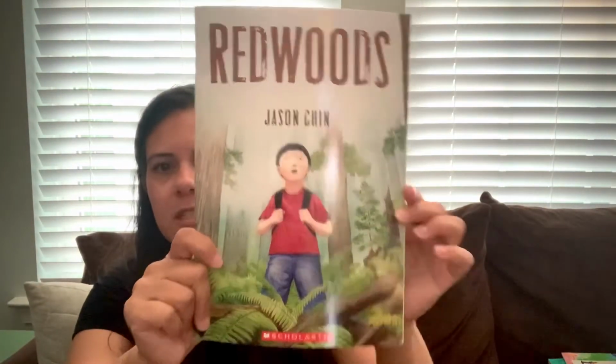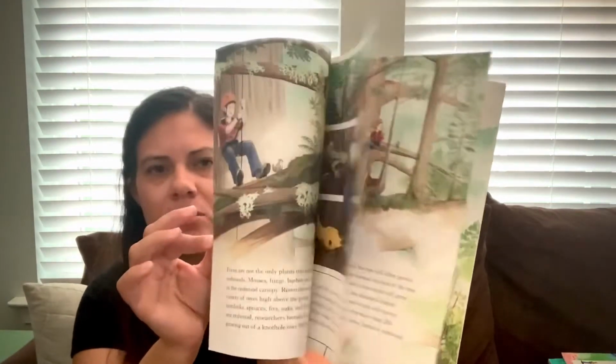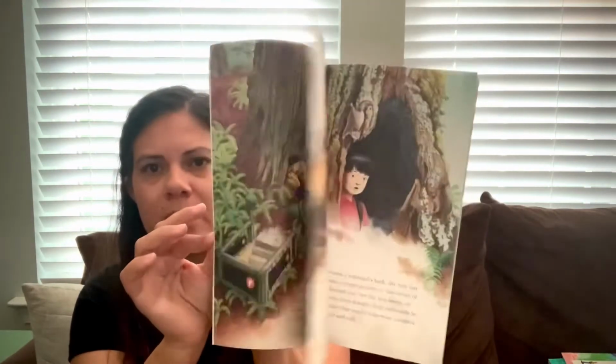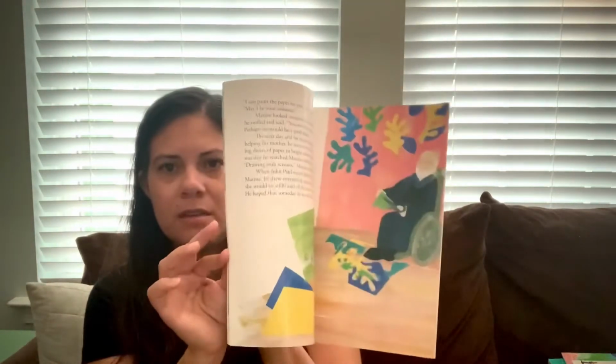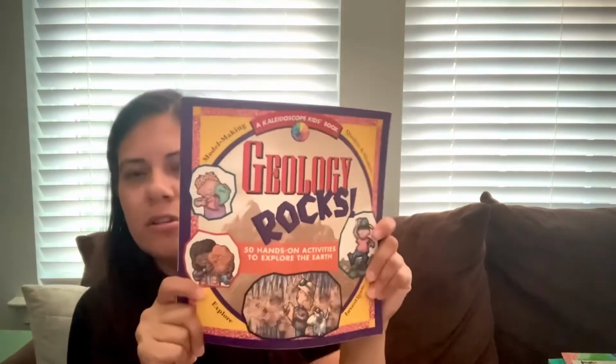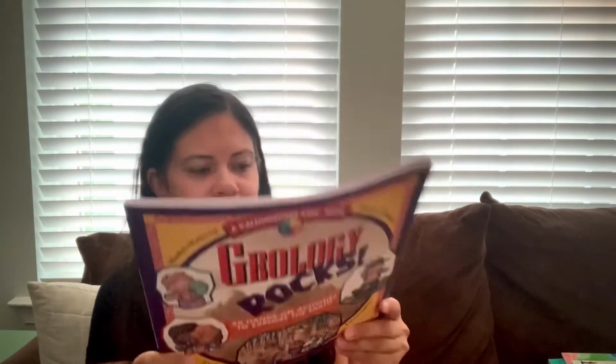Redwoods by Jason Chin. This is a really cute book. I have another one, I think, by Jason Chin, I'm not sure. So I picked that one up. It's like 25 cents. Matisse and the Boy Who Loved to Draw. This was also 25 cents. So we like all those artist books. Geology Rocks, 50 Hands-On Activities to Explore the Earth. I looked through this, and we have done some of these, but we haven't done them all, and it was 15 cents. It says it's for ages 7 to 14.